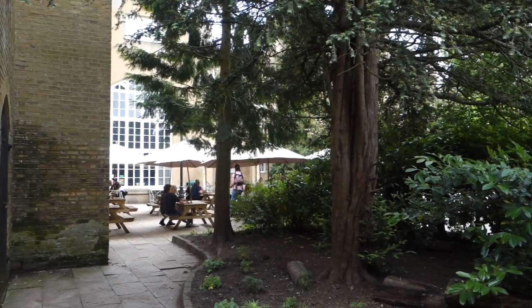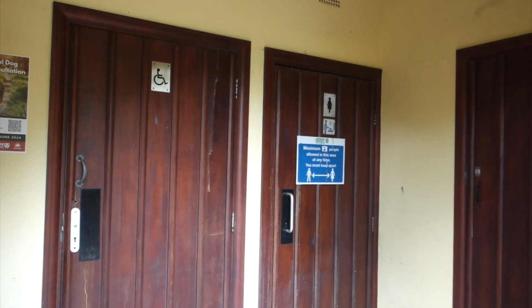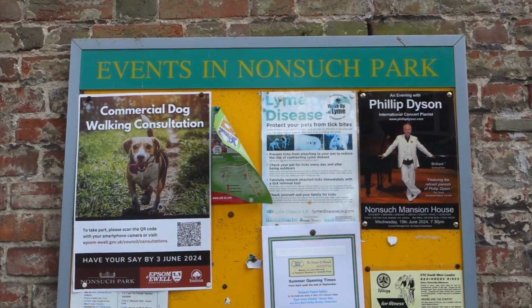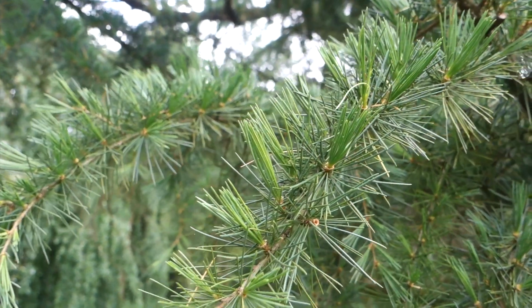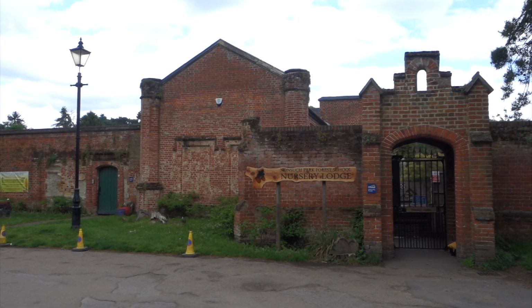Most importantly, there are toilets on site, baby changing facilities and accessible loos. Any four-legged friends can stop for a drink while you check out the news on the notice board. In the grounds is a Nonsuch Park Forest School. What a wonderful place to come and explore as you learn about the natural world.